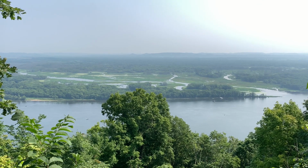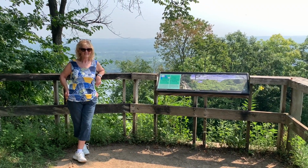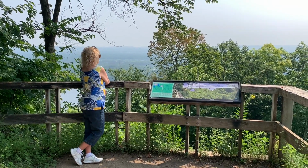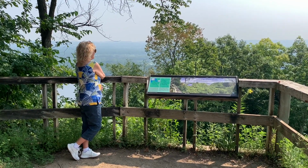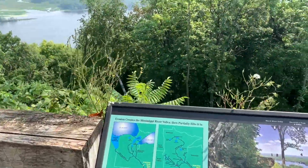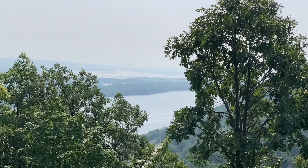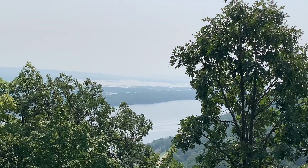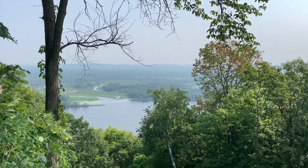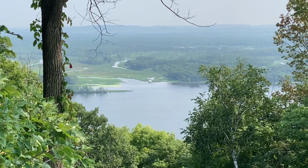And now Melody and I are going to make our way over to the south overlook. I have to say the south overlook is much more impressive than the north overlook. Too bad it's not a clear day. I mean, look at that, how neat it is. Oh yeah, in the distance there. And there's that delta that we could see from the north overlook.